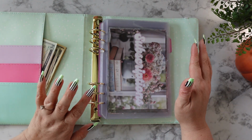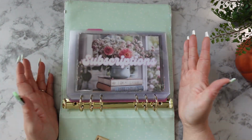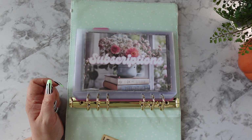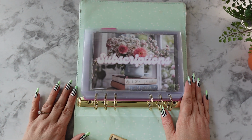Sorry, Piper came over to ask if she could have a banana. So how we have this set up, let me just show you real quick. Because I don't even remember what I was last saying. I feel like this camera is weird. Hold on. There we go. That's a little better.